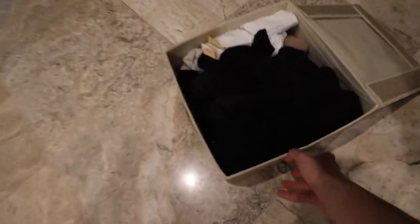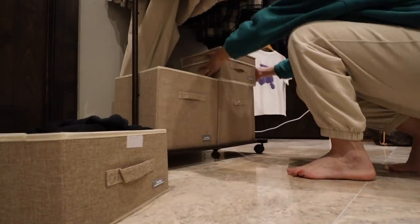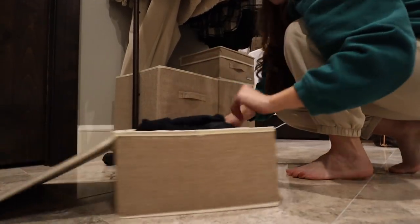So in this one, I have all of my socks. I have lots of socks because I work in boots. And then in here, I have all of my undies, undergarments.